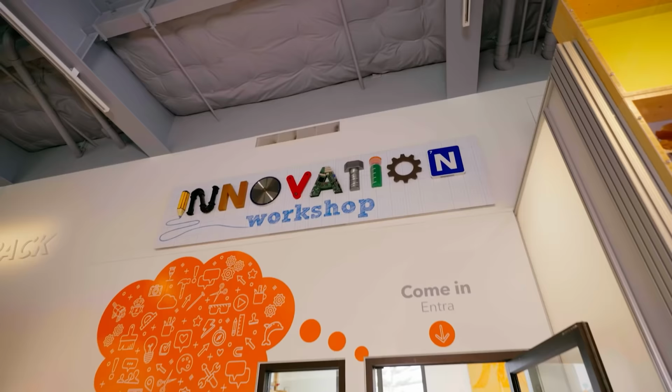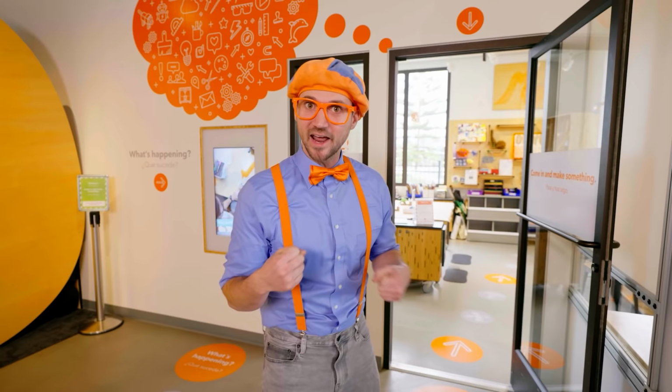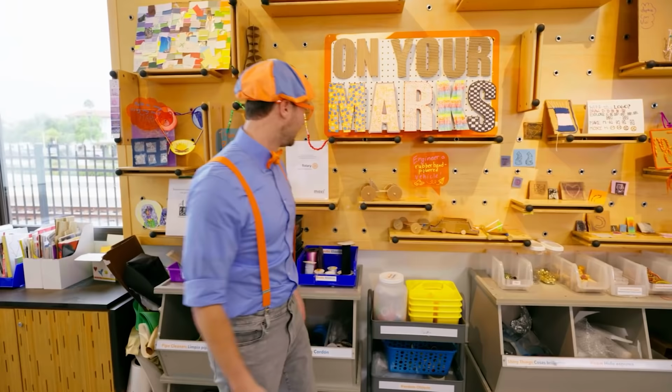This is the innovation workshop. Innovation means when you take something old and you make it new, or you make it way better. This is gonna be so much fun. I wonder what we're gonna make. Let's go. Cool, the innovation workshop. Wow, look at this place. This is fun. Whoa, it looks like a car.